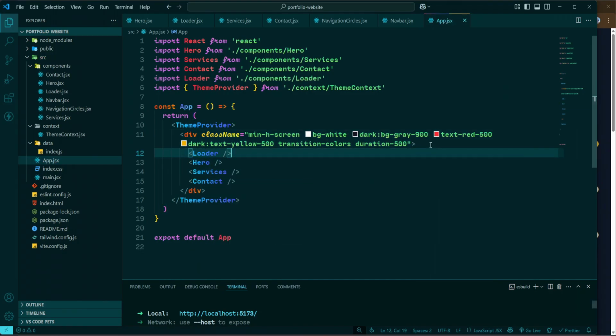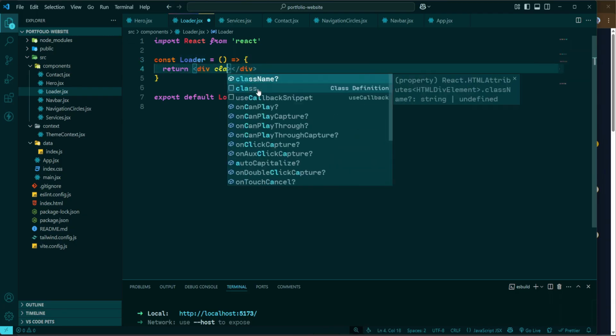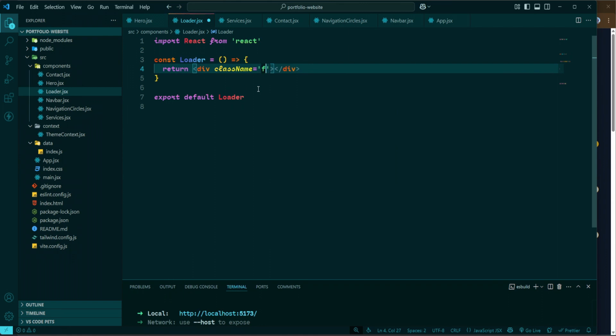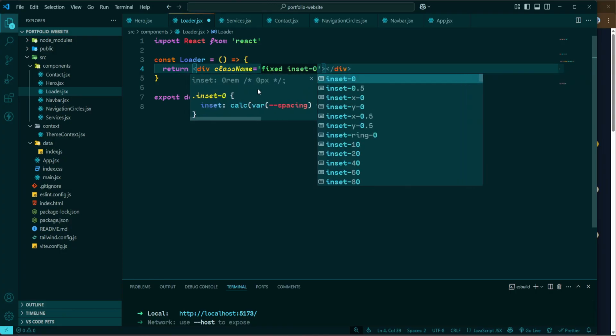Now let's switch back to the loader component and add some necessary JSX. We'll create a div that spans the entire screen, ensuring that the loader fully covers the page while it is active. Inside this div, we'll include an image to represent the loading animation. So here I'm going to get rid of this text and then add some classes to the wrapper div. We need fixed position. Then we need inset-0. It means that we set all 4 positions, I mean top, left, right, and bottom, to 0.